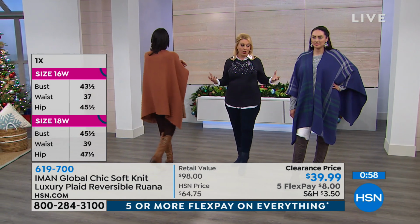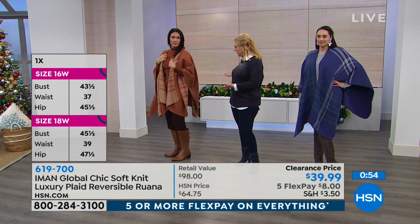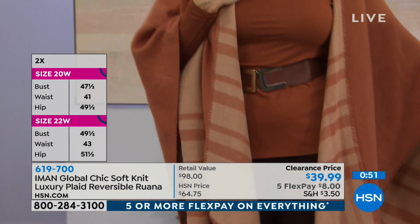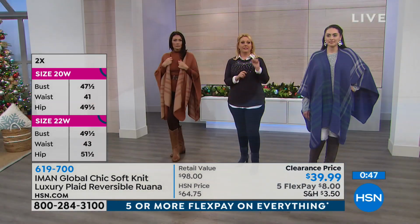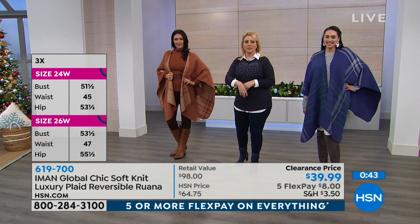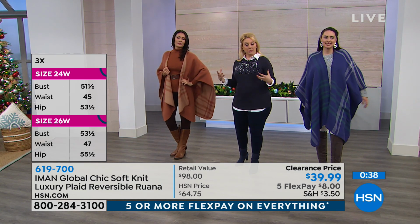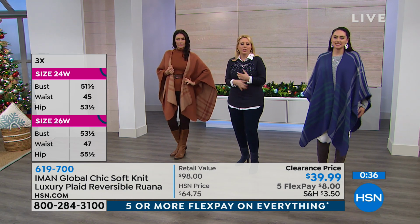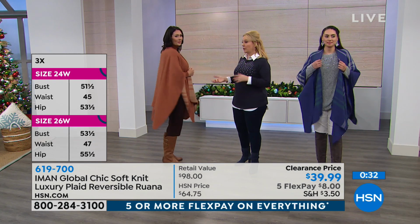I will say if you're tall, they do look fabulous because there is that kind of floating, the way it opens up and moves with you. But this is something that you will grab day after day. Maybe when it gets a little bit warmer, you'll grab it when you're just outside checking the mail, walking the dog, or if you go to the theater, you wanna dress up a little bit, you don't wanna put on a big puffy winter coat, you just wanna have a little bit of warmth with a little bit of luxury. I think a ruana is perfect for that.